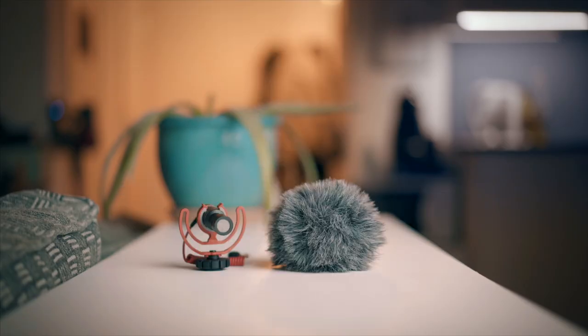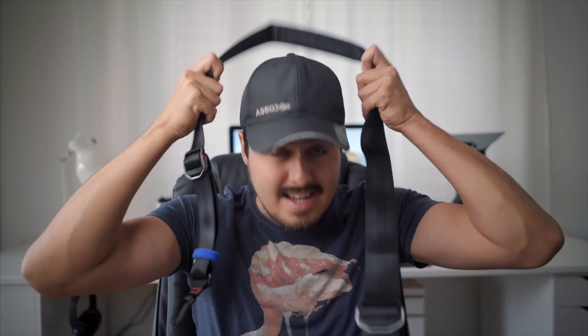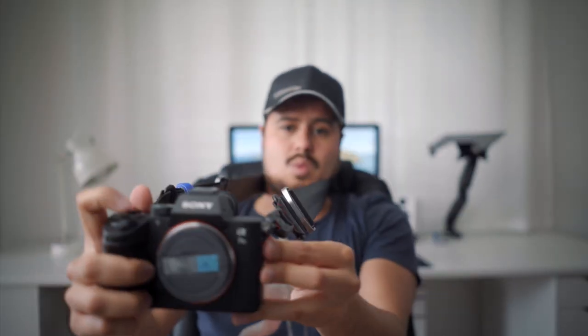Coming from the same brand, I use the Peak Design camera strap. It has quick anchor mounts, which allows me to quickly clip the camera on and off the strap. If I don't use a gimbal, I use the strap to get more stable footage.